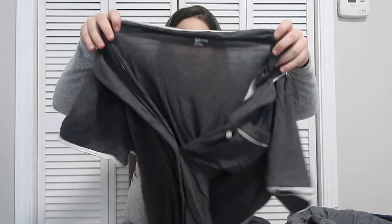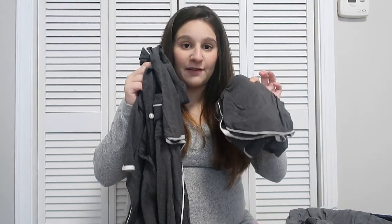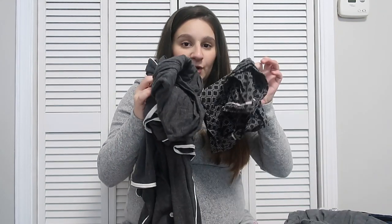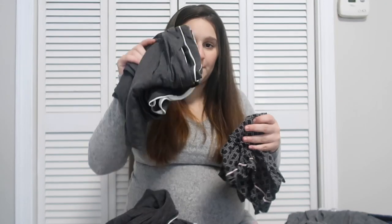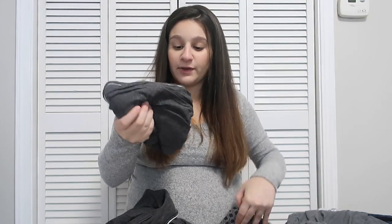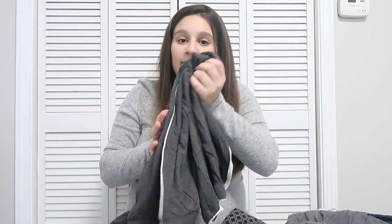And then also from Target, I found this, which is actually a set, but the set didn't come together. I found all of this stuff from Target on the clearance rack, so I'm just going to go through them really quickly. These pants and this shirt actually came together on the clearance rack. They were like $8 for both. So I got these gray striped, stretchy pants. They have a stripe down the side and they're really stretchy, and I sized up a size in everything that I bought.